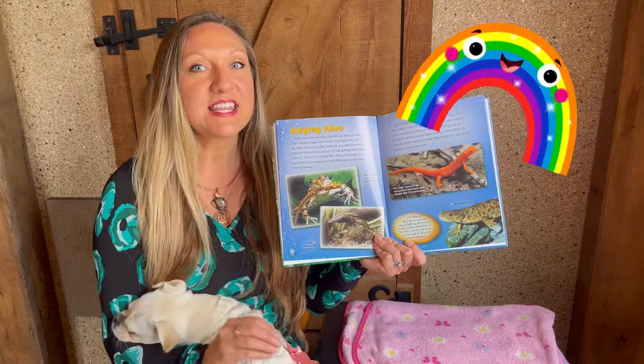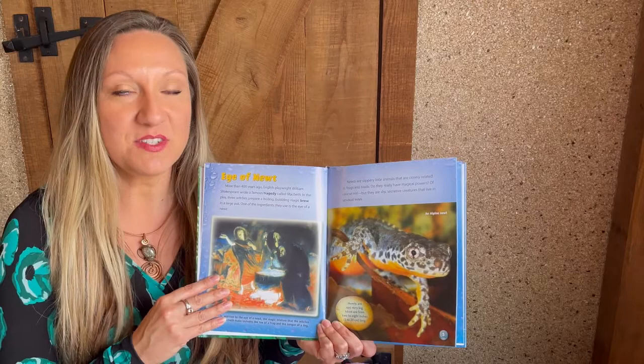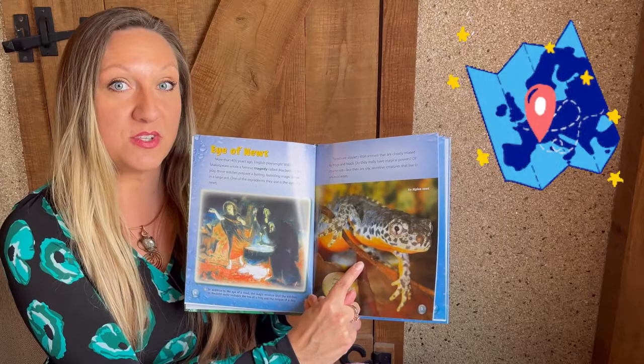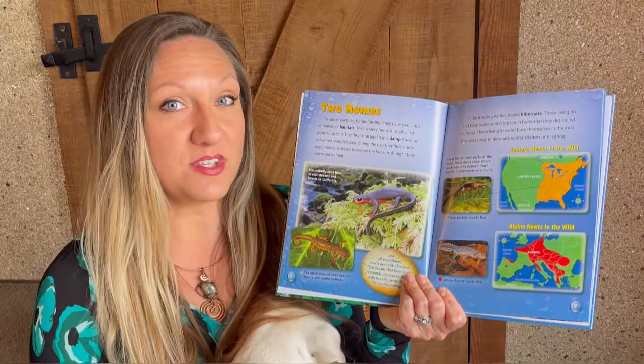Like other amphibians with brightly colored skin, this warns predators of the poison that their skin releases, just like this red-spotted newt. Now we're going to learn about newts that are specific to Europe, one of which being the alpine newt, which lives in a good part of Europe, especially around those alpine regions. This map here shows exactly the region where that alpine newt lives. And as you can see, it really is through most of Europe.